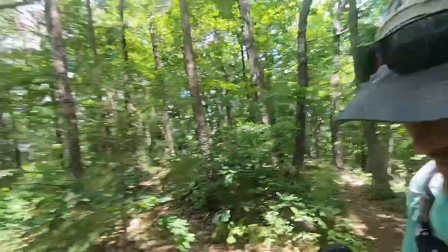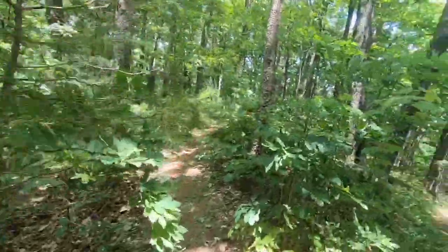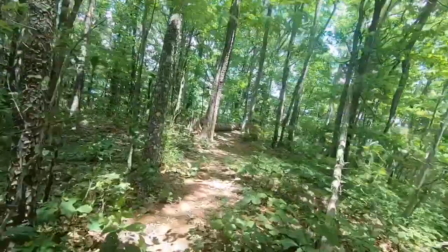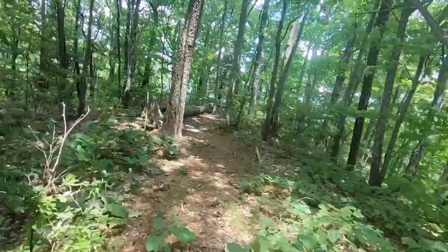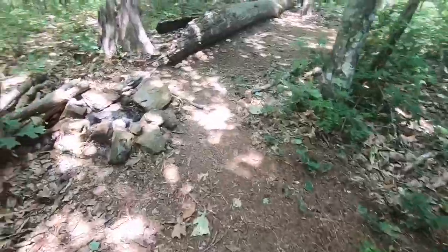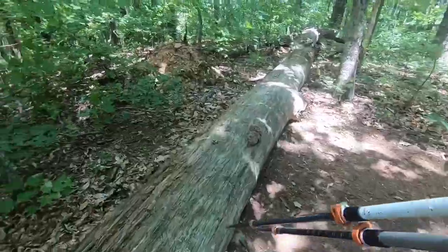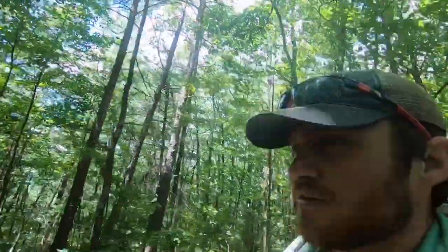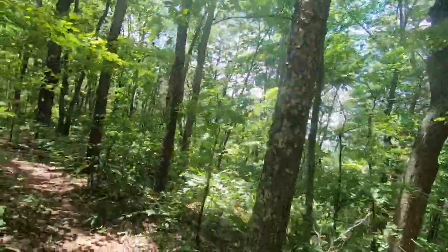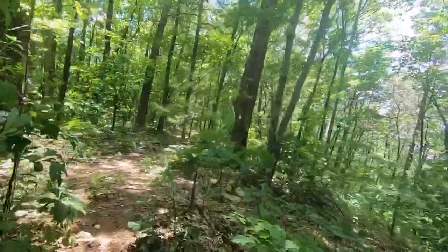All right. This is the top of Scrogan Knob. Looks like there's a side trail. Yeah, to a little fire pit. Guess you could camp. Yeah, some nice camp spots around here. Beautiful spot right here. Got yourself a nice sitting log. Yeah, top of the first climb. I think it was about 900 feet and a little over a mile. So I think that's the steepest part.